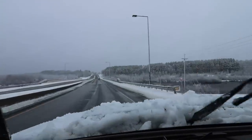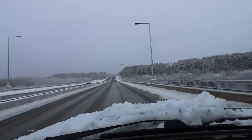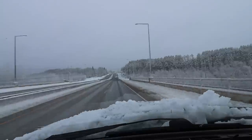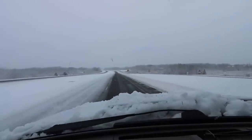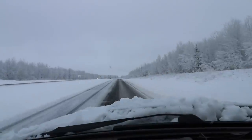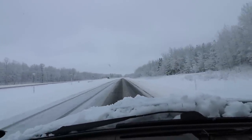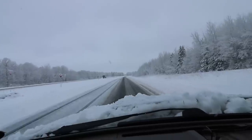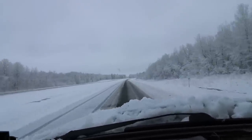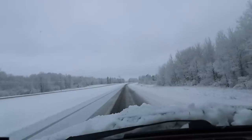Going over the St. Louis River right now. It's really high. Just going nice and slow. I'm doing 49 miles an hour right now. Two-wheel drive, but yeah, you don't like these roads. It's that slushy ice.